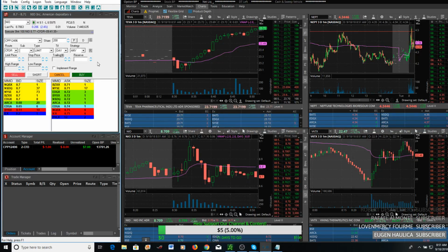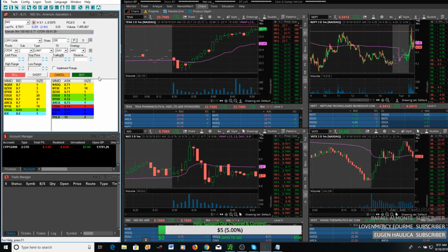All right, there's another pullback to the 70s on NIO. I'm just trying to see it crack the 70s here and hold. That's the biggest thing. Profit target's going to be 65 to 60 is what I'm looking at. Got to break the support, though, here. It's continued to find some support here.